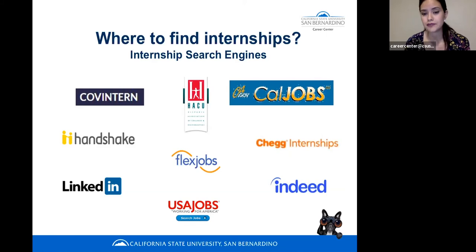So the two on here, going back to HACU, they allow students 6 months after they graduate to intern with them, which is very rare, but it's a really neat opportunity for them. It is very rare for organizations to hire interns who've already graduated. So that's a really neat opportunity that HACU has. And USA Jobs also hires recent graduates as well. So that's also a really good database.